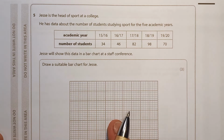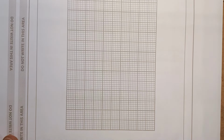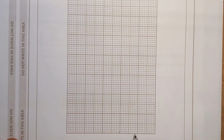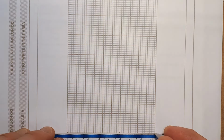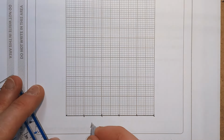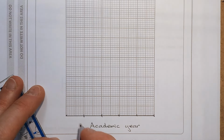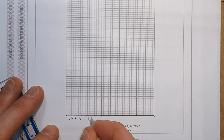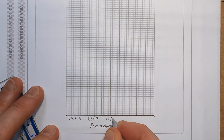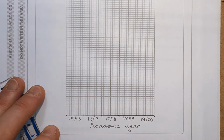Right, okay, and we've got our graph paper down here. And we've got 1, 2, 3, 4, 5 groups. And looking at this, we've got 1, 2, 3, 4, 5 of these big squares. So I'm going to start off by marking these on. And so these are going to be the academic year. So we're just copying what they gave us above. So this was 15-16, 16-17, 17-18, 18-19, and 19-20. Yeah, just copying it from the table.